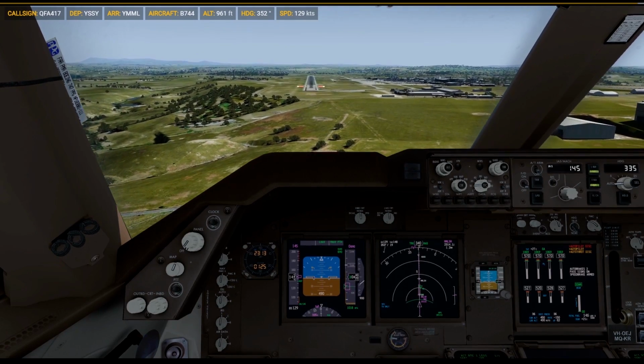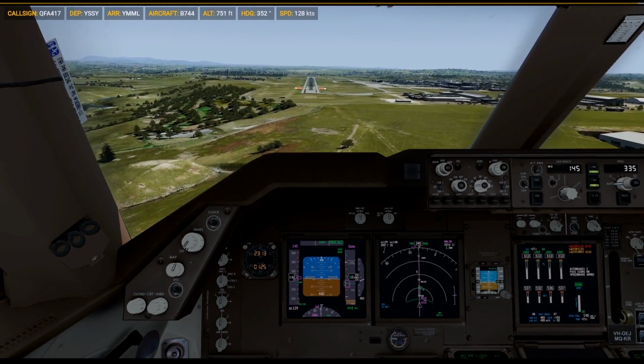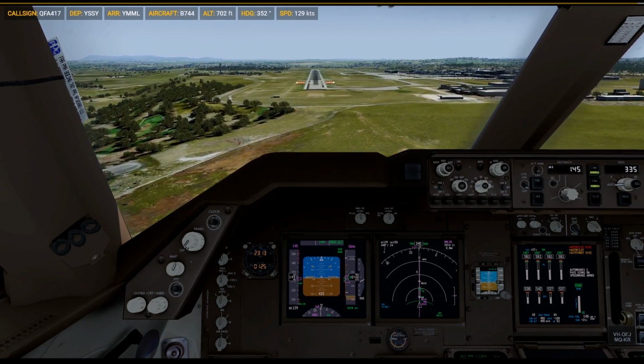Now at Avalon, expected runway 36, the wind 250 degrees to 330 degrees, 8 knots, with max crossing and occasional max tail with 3 knots. Temperature 26 and amend the QNH on 017.